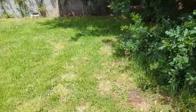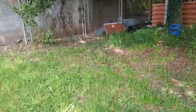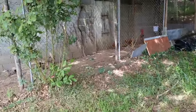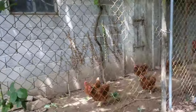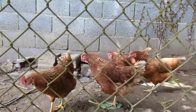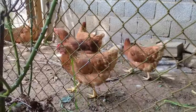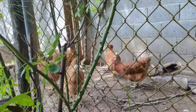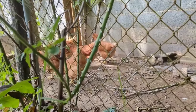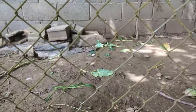So here we go. Here's the ladies. Here they come. They've already had their greens today, so we're not gonna, there you go, you see it hanging up there. So we're not gonna see any jumping antics today, I don't think. There they are, they're all very healthy, very happy. Still eating well, drinking well, scratching around, and yeah, loving their daily dose of greens from down in the garden.